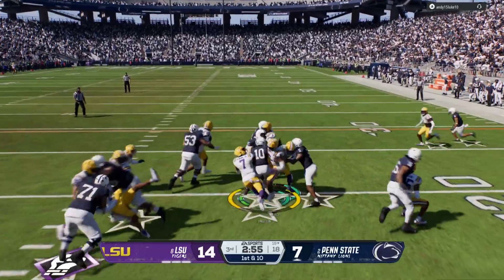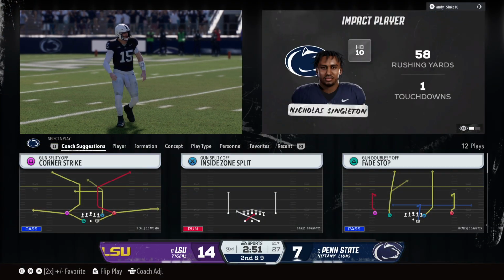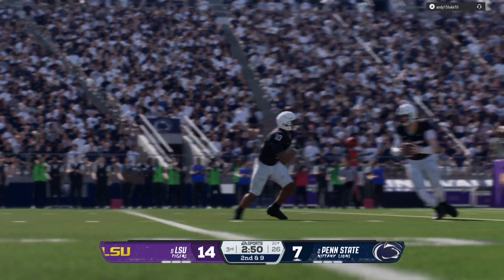Keeping it on the ground to open the second half. Into the pile, maybe got one. He stopped at the 21. And that run really didn't go anywhere.